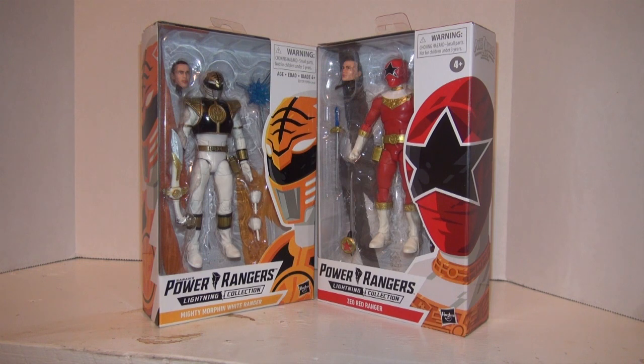And to be perfectly honest, I didn't think I was going to pick it up. Zeo's not a huge season for me. It's not something that I'm incredibly into, and while I don't downplay Tommy and I'm not as upset about his popularity as a lot of other Ranger fans, I do feel that Tommy is a little overexposed and there were other Rangers that we could have gotten before this.